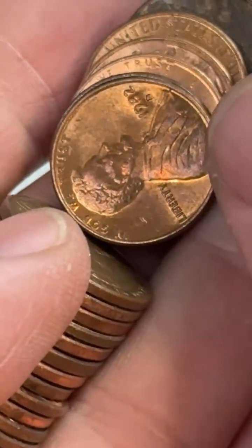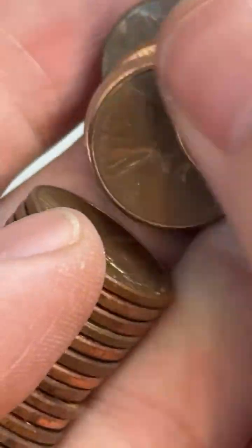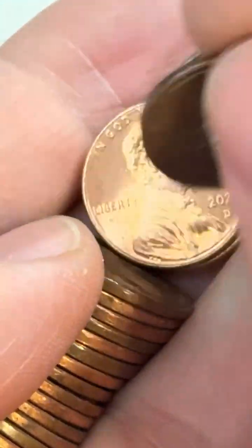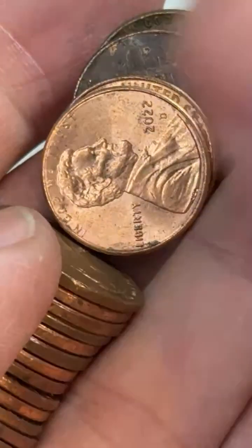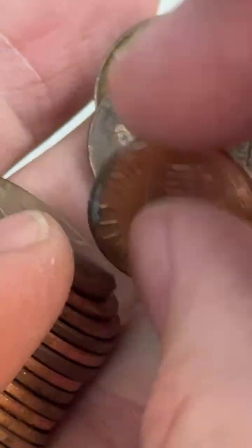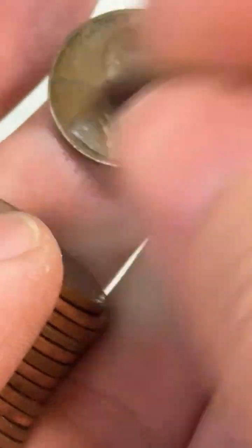There's an 82 copper. Notice the difference in color, just a little bit heavier, a little bit different color. Here's one that looks like it's copper, but it's not. It's a 99 D, 23, 22. Another zinc rot. All these coins will be gone someday. They're just going to go away. They're going to fall into the earth and return the metals back to the soil.